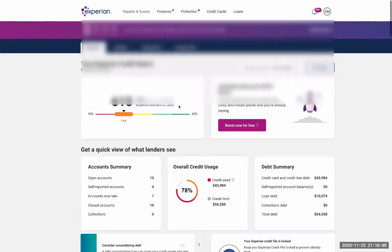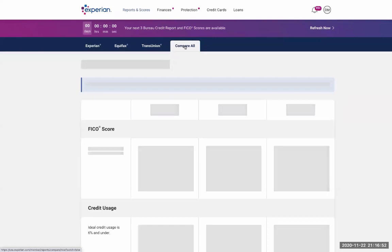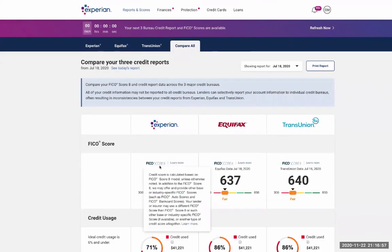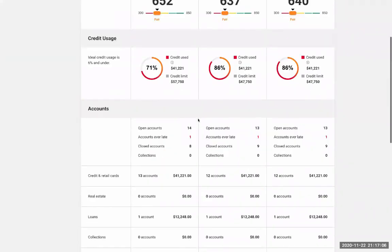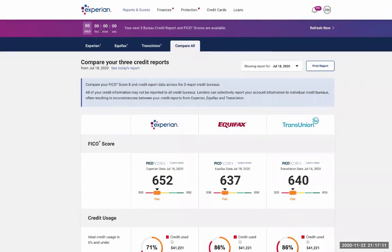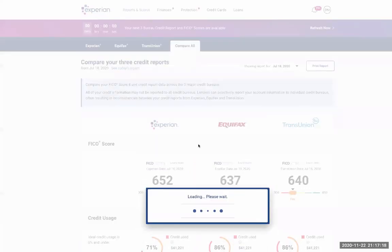Now with Experian, you want to look at all 3. So you can see back in July, we had a 652, 637, 71%. So his financial picture hasn't changed very, very much, right? You want to open up a refresh. You can see here every 30 to 60, 90 days, they can give you a free report. Let's refresh. Reload.